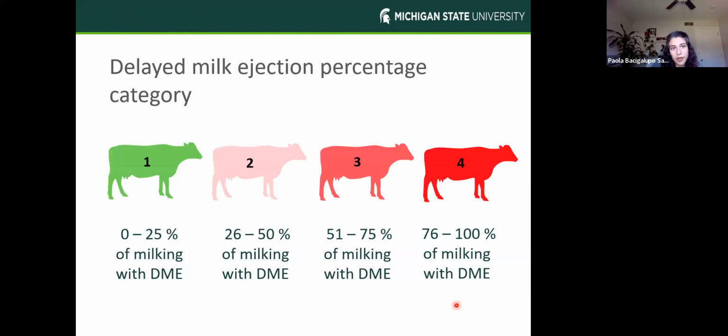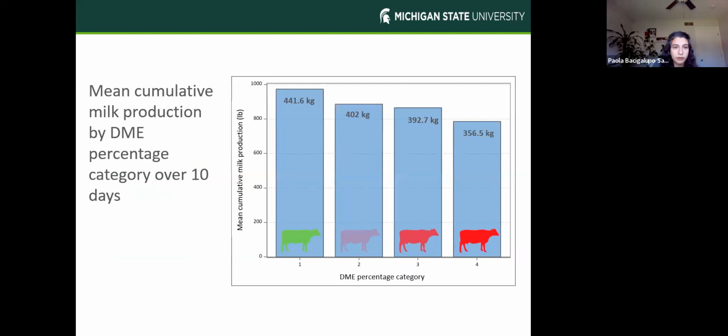And now what I look at, I group them in categories, trying to show different results that you'll see next. So I group them from 1 lower percentage to 4 highest percentage of delayed milk ejection or bimodal milkings over the 30 milkings. And I made the groups of cows.